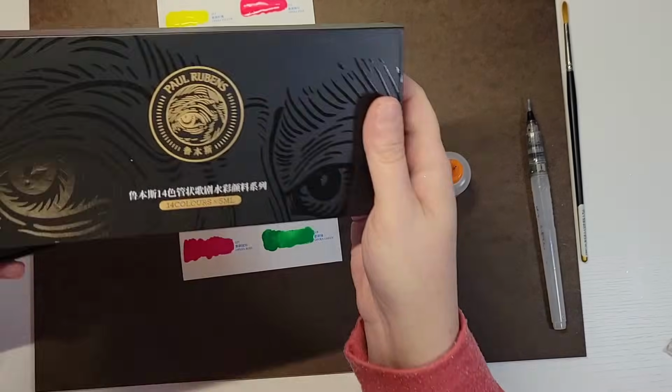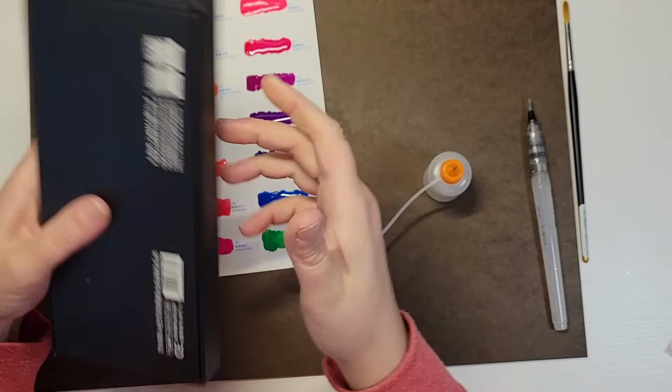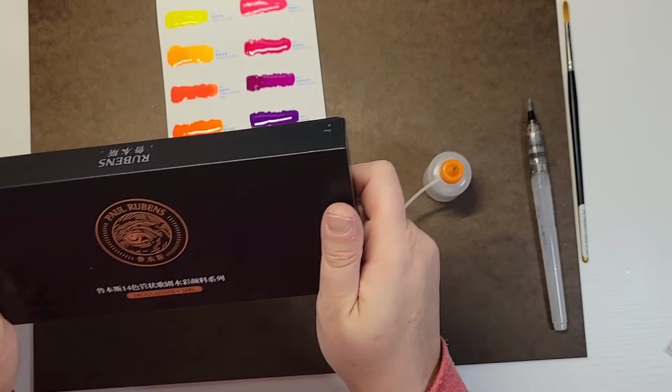Okay. All right, so that was our Paul Rubens Brights, essentially. Neons. I love their packaging. It's really pretty. So yeah, that was from Amazon.